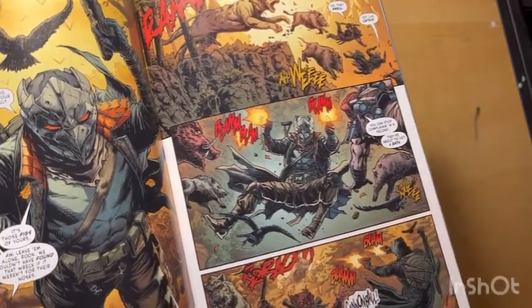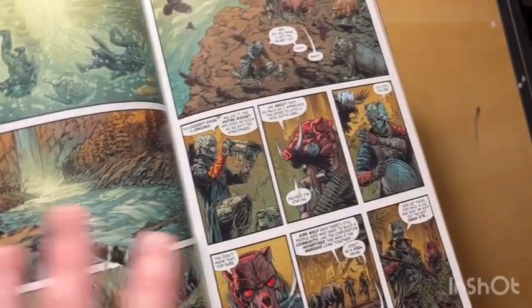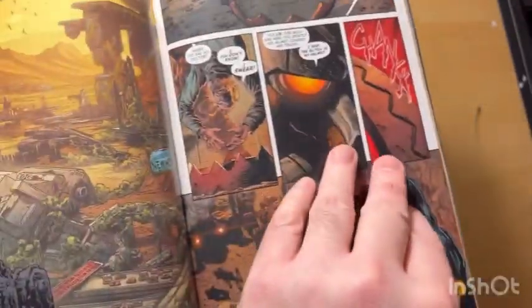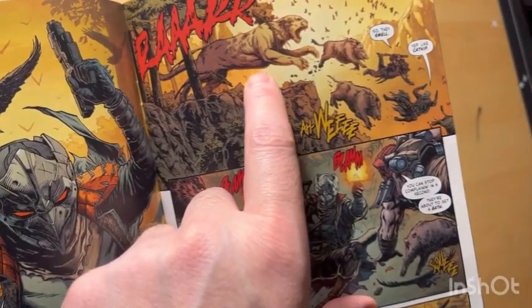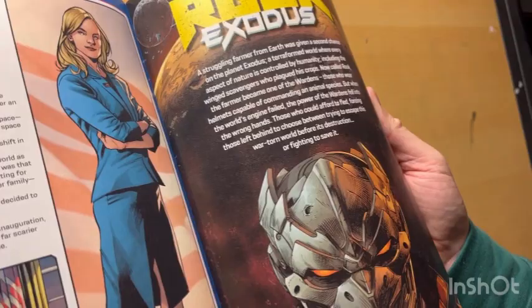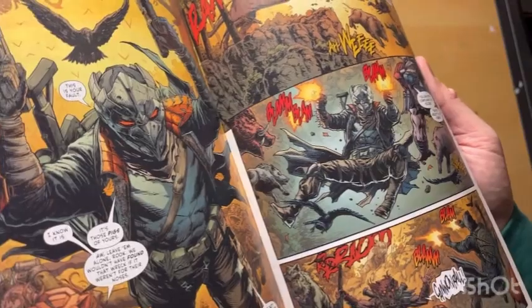So the whole idea behind this Rook story is that there's a post-apocalyptic world that they were brought to, and they control different animals based on their helmets. So Rook controls birds, and this guy Swine controls, I guess, pigs. And at the beginning here, they're being chased by a giant tiger thing. So Rook Exodus looks like an incredible comic. Super excited to see this. Such a fun looking character, really great looking world.